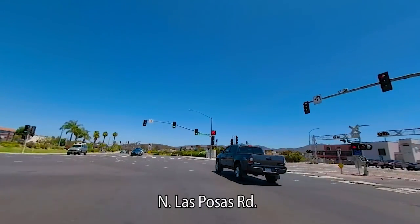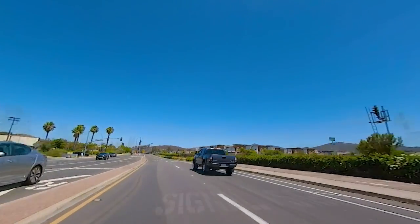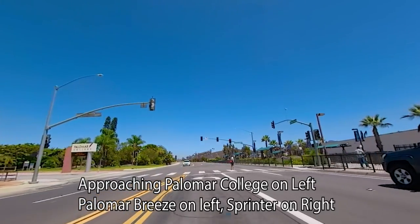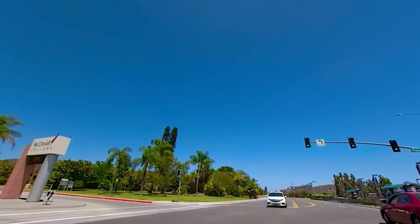Shortly after that, we'll cross Las Posas. Stay in the left lane to prepare to make the left turn into Palomar College Transit Center. Again, this is not a curbside stop for the Sprinter, but this is the best we can do. Passengers will have to use a crosswalk to access the bus, as will the road sweep to access the station.